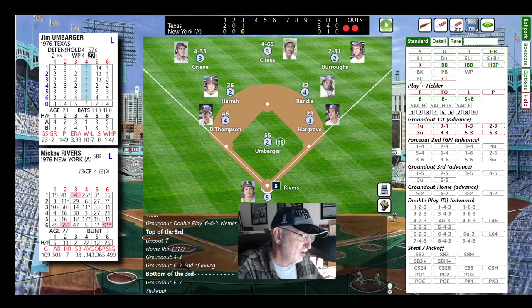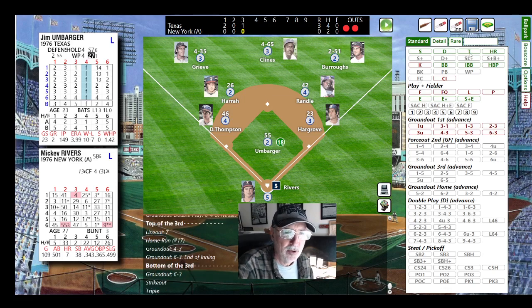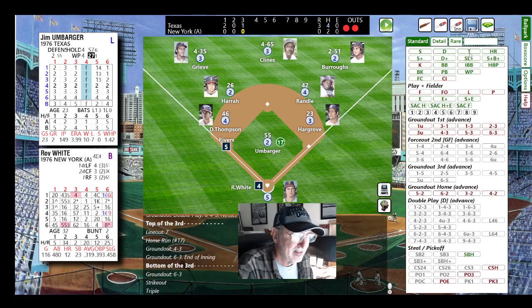He's preparing to come home, and he focuses in on the target, and it's Sundberg who's ready, and Umbarger brings it. Oh boy, and that's a drive down the line. And that's going to be a one hop off the wall, and it rolls away from Burroughs. And Rivers is going to try for 3. No way. And here's the relay from Randall to Thompson, the tag. And Rivers is safe with a triple, a 2-out triple for Mick the Quick.